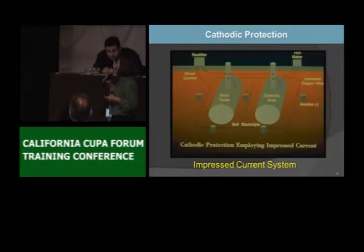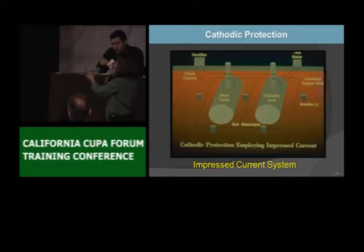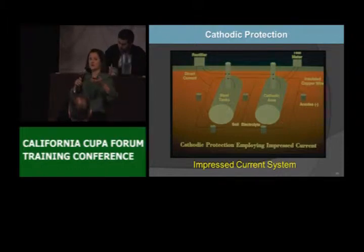And here's an example of how an impressed current system might look in the ground. Up at the top you have your rectifier. This is not the best picture, but you get the idea. You have your tanks here, surrounded by these anodes, and it's also hooked in with the rectifier, which is giving out that current, blanketing the tanks and providing that negative potential.